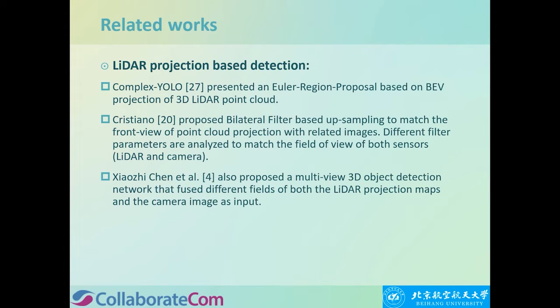LiDAR projection-based detection. Complex-YOLO presented an Euler region proposal based on BEV projection of the 3D LiDAR point cloud. Cristiano proposed bilateral filter-based upsampling to match the front view of the point cloud projection with related images. Different filter parameters are analyzed to match the field of view of both sensors, LiDAR and camera. Xiaozhi Chen et al. also proposed a multi-view 3D object detection network that takes different views of the LiDAR projection maps and the camera image as input.